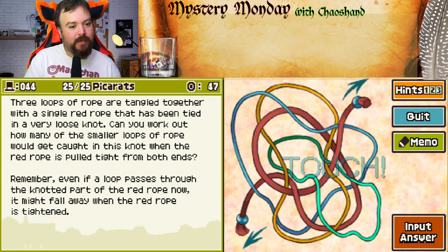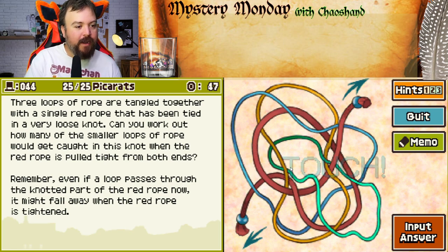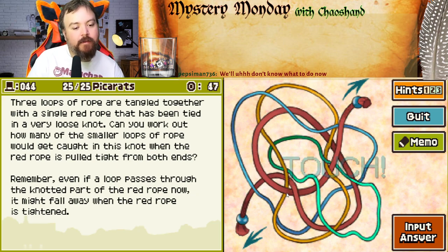Now, three loops of rope are tangled together with a single red rope that has been tied in a very loose knot. Can you work out how many of the smaller loops of the rope would get caught in this knot when the red rope is pulled tight from both ends? Remember, even if a loop passes through the knotted part of the red rope now, it might fall away when the red rope is tightened.